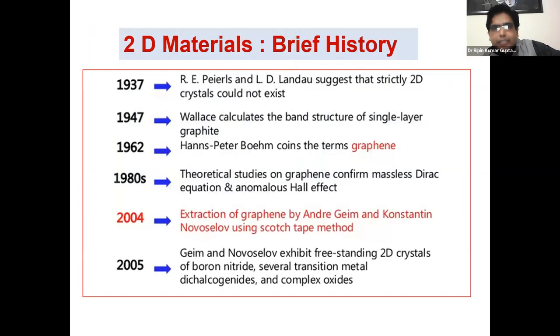So that's the history I talk about: in 1937, Landau suggested that strictly a 2D crystal is not possible. In 1947, Wallace calculated the band structure of single layer graphite. In 1962, H.P. Boehm coined the term graphene. Then, theoretically in the 1980s, studies of graphene confirmed the massless Dirac equation and the anomalous quantum Hall effect. Ultimately in 2004, a breakthrough by the scotch tape method, Andre Geim and Novoselov got the Nobel Prize.